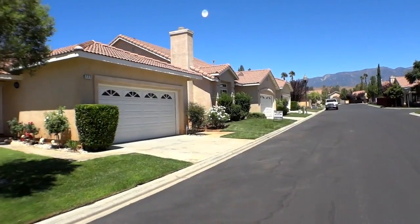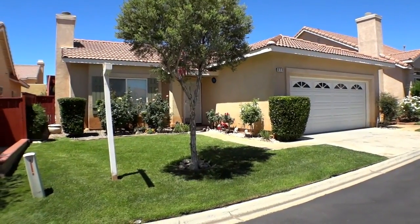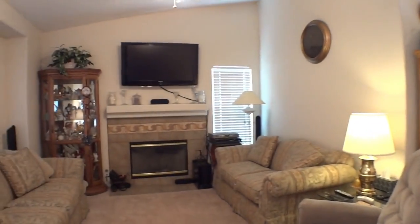This turnkey home is located in the cozy Serrano Del Vista 55 plus community in the shadow of majestic Mount San Jacinto.